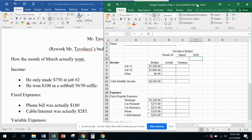Okay, guys, today what we're doing is a budget rework. Okay, so what we did in the month of March, we made a plan for what we were hoping was going to happen. So we had a job number one, we were expecting the bulk of our income, but we had a side hustle and then no other forms of income that we were aware of. So a total monthly income of $6,500.